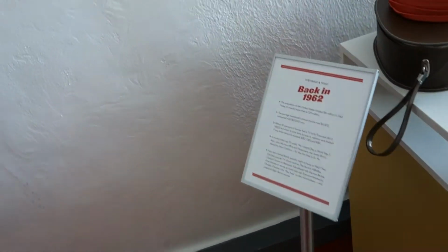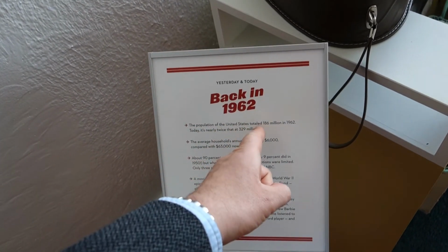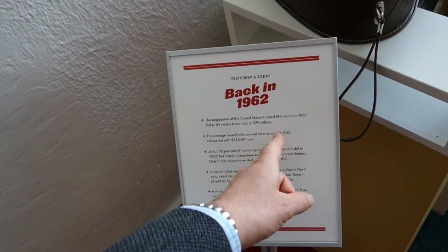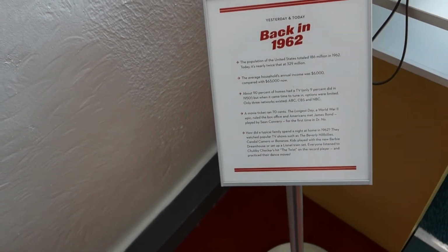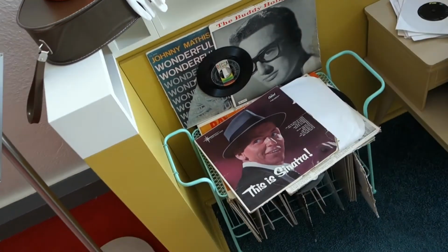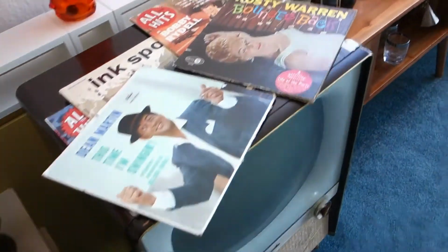We got the 1962 living room. This is pretty cool. The population of the United States, 186 million, about half of what it is now. Average household income back then, 6,000. About 90% had TVs, pretty much the same as today. A movie ticket was only 70 cents. The record player, that was a big deal, guys. Everybody had these record players. Frank Sinatra, Dean Martin, been hearing a lot of that.